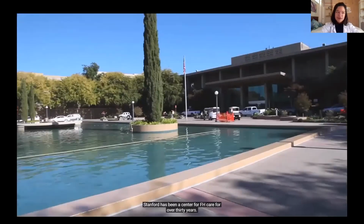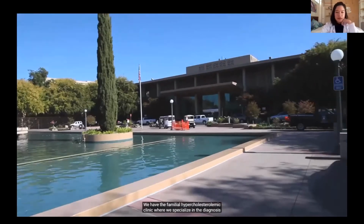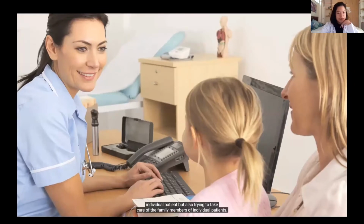Stanford has been a center for FH care for over 30 years. We have the Familial Hypercholesterolemia Clinic where we specialize in the diagnosis and treatment of people with FH. One of the key things that is involved in that is really not just taking care of the individual patient, but also trying to take care of the family members of individual patients. We have a full-time genetic counselor in the clinic, and we have formed the Stanford Center for Inherited Cardiovascular Disease, which is meant to bring an additional layer of expertise onto heart conditions that are genetic in nature.